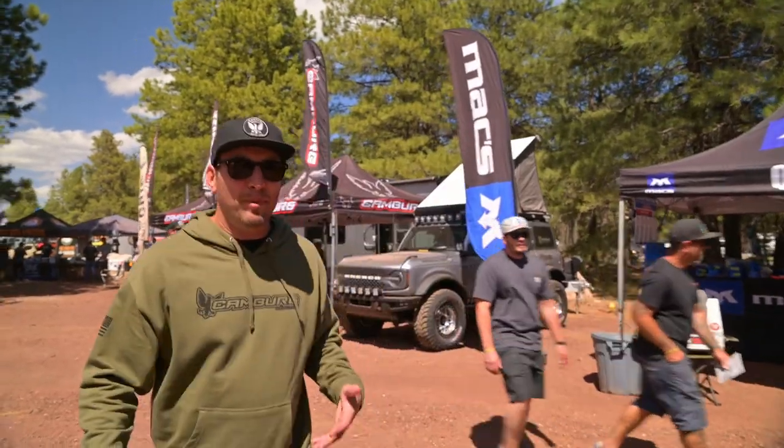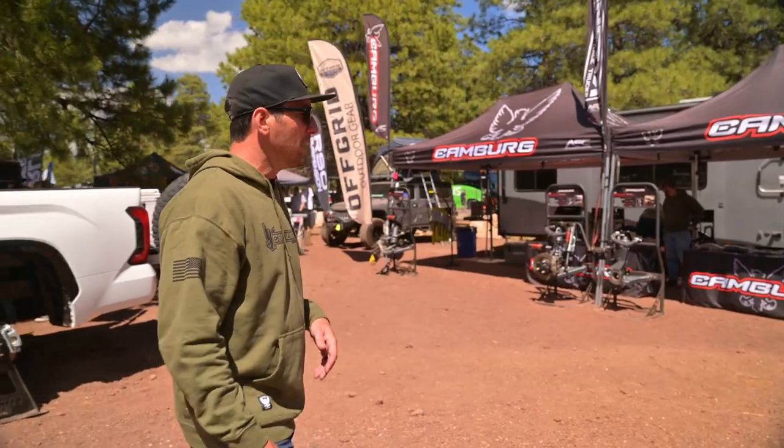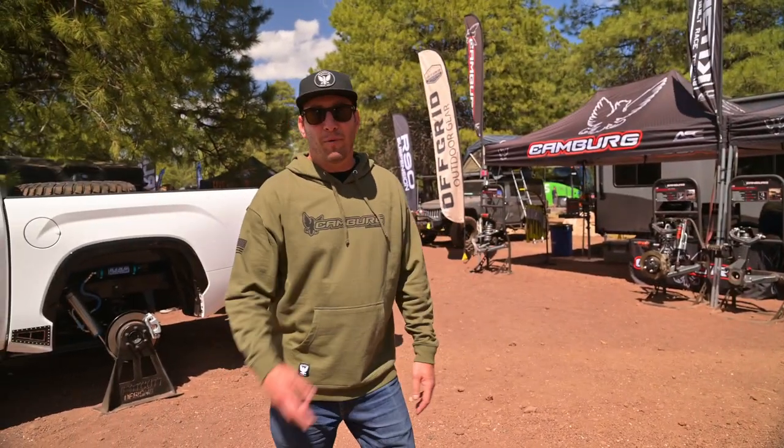So we're back at the Camburg booth. We just took a look at a few of the awesome rigs that are here at the Overland show on Saturday. If you're in the area, come by on Sunday and check out these vehicles. There's so much to look at. Campers, vans, Broncos, Raptors. I mean, you've seen some of the vehicles. Anyways, Overland West.